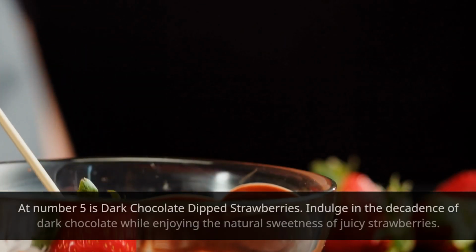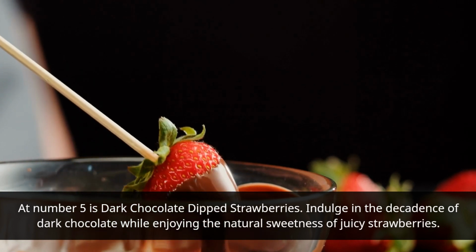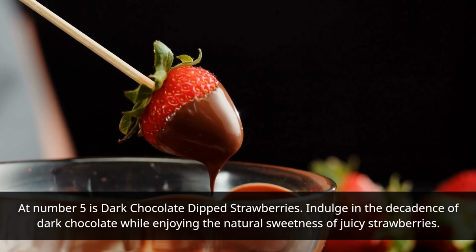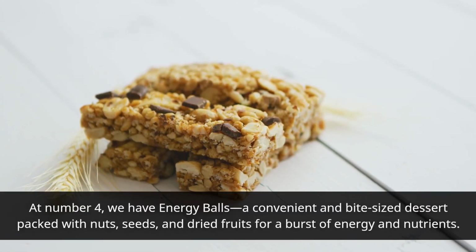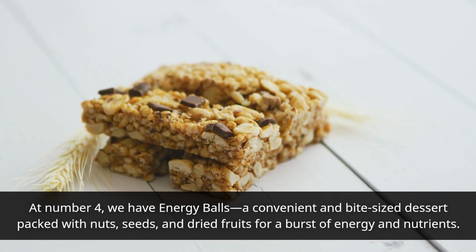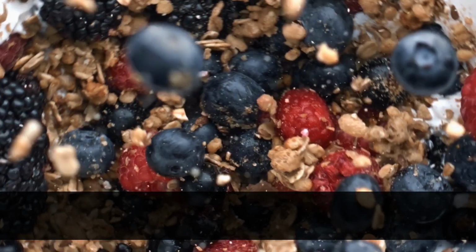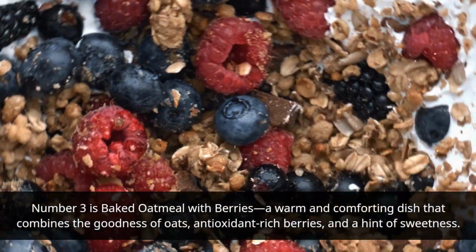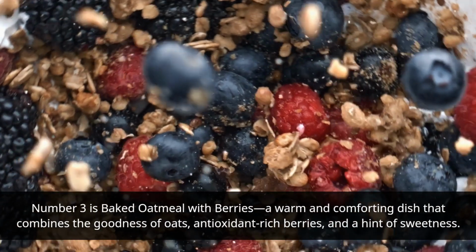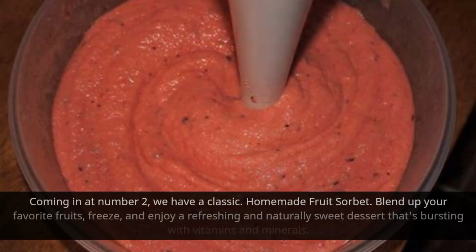At number 5 is dark chocolate-dipped strawberries. Indulge in the decadence of dark chocolate while enjoying the natural sweetness of juicy strawberries. At number 4, we have energy balls, a convenient and bite-sized dessert packed with nuts, seeds, and dried fruits for a burst of energy and nutrients. Number 3 is baked oatmeal with berries, a warm and comforting dish that combines the goodness of oats, antioxidant-rich berries, and a hint of sweetness.